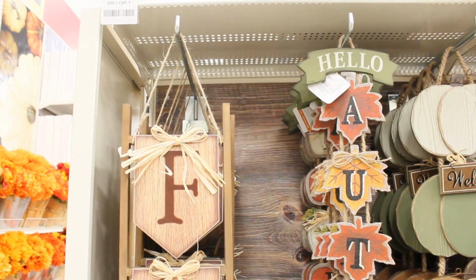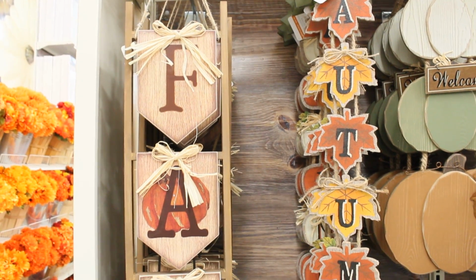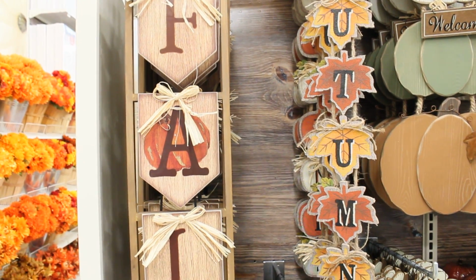I also loved this fall sign with the ladder. This would be a super fun one to dupe with some of those Dollar Tree wooden signs stacked on top of each other, and then just make like a little fall banner coming down. How cute would that be? And of course, I loved that little autumn leaf sign over there.